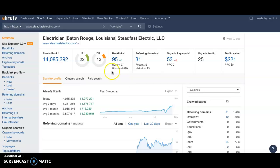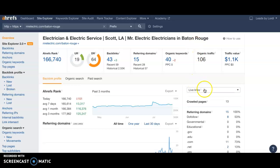So I've pulled your website up here, and it looks like you have 95 backlinks from 31 different websites, and your organic traffic is 25. That means over the last 30 days, you've had 25 website visits. So 25 is not bad. It's minimal traffic that's coming into your site compared to your competitor.